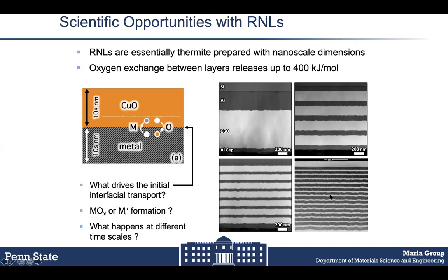And when we add energy to the system, we can look at how that interface density, which is the variable, influences how transport occurs across these layers and how energy is released. And ideally, we can learn what happens as a function of the time scale.